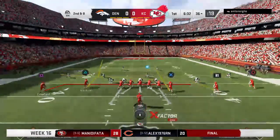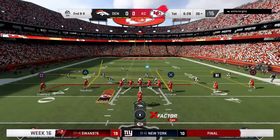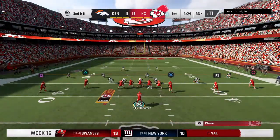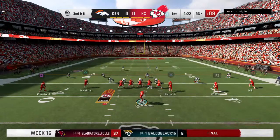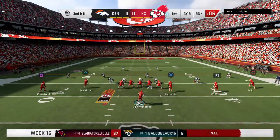The last run got a couple. Here's 2nd and 8. Here we go, here we go. Yellow. 56. Mike, 56. I 7, let's go. I got you, Pop. Mike's 56. Mike's 56.